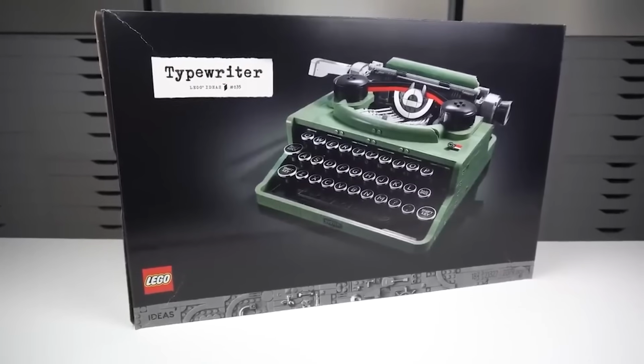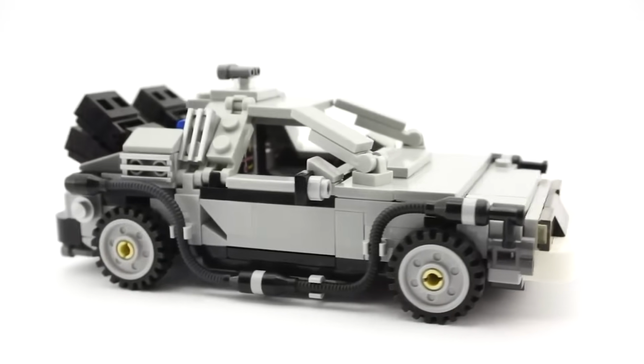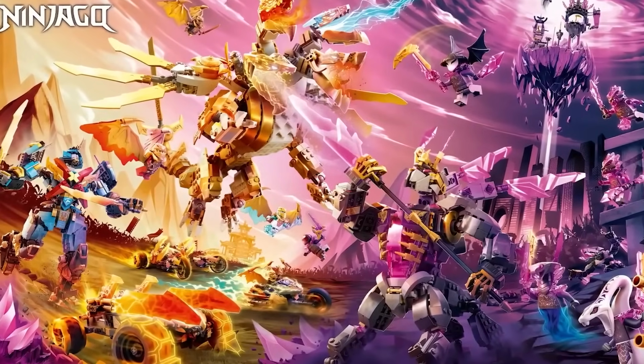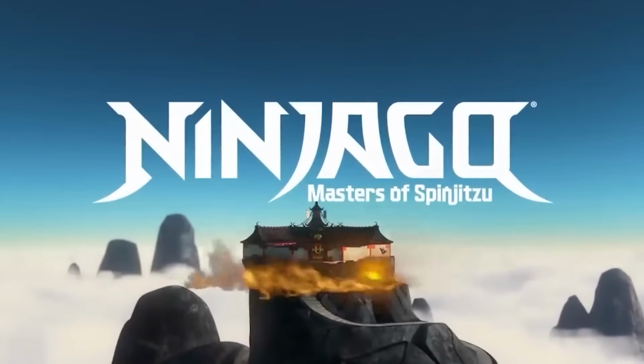LEGO Ideas was a bit of a slow burn though, and at the time LEGO needed immediate success, and their next big move hit the nail right on the head. In 2011, they revealed one of the most popular themes of all time, LEGO Ninjago, and with this theme, they dove right into the deep end. Along with the first sets they released, they also aired the famous TV show Ninjago: Masters of Spinjitzu.